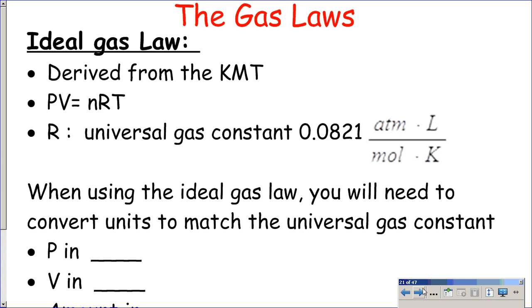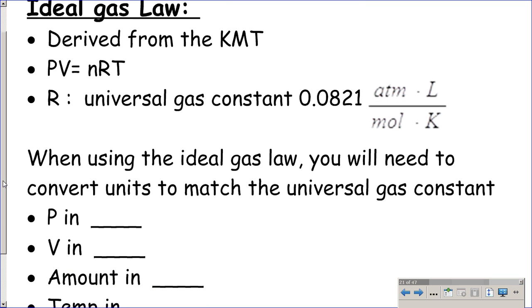Okay, this unit right here, I'll expand this a little bit, or bring this up. This is atm per liter over mole K. So the ideal gas law is based on the kinetic molecular theory assumptions we were talking about, so we can only use this law when we assume all those assumptions. So that's why you gotta lie to yourself a little bit, because we get to use this law if that's the case, right? So PV equals nRT is the formula.